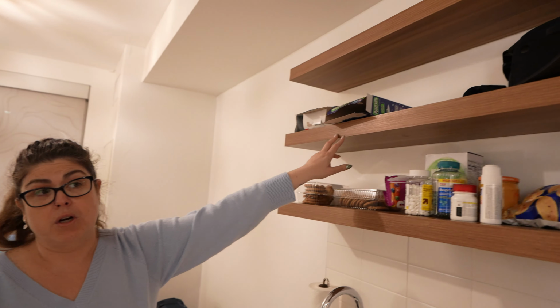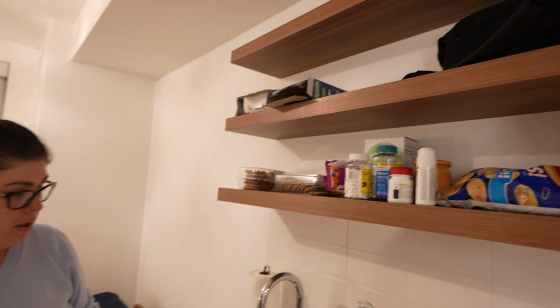They did give us salt and pepper, and then we do have plenty of storage up here to store our snacks, which we absolutely love.